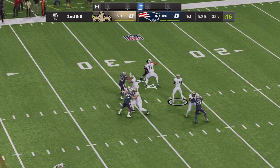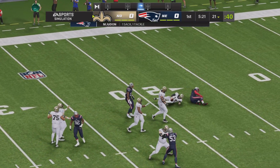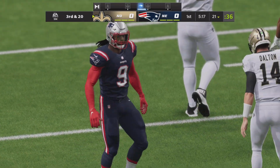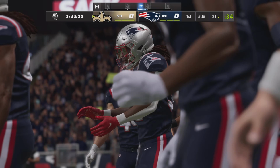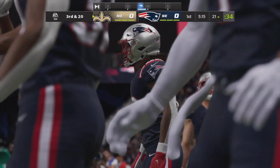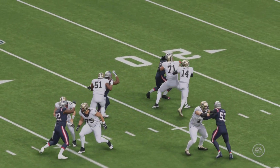Throwing on 2nd and 8, Dalton. And he can't find anywhere to go with it, and he goes down. Matthew Judon in there to take him down. Well, we knew this guy wasn't especially fleet of foot, but he tried to conjure up some escapability, but there was no way he was getting away on that one.